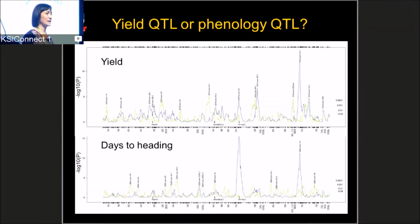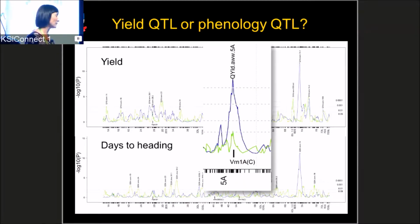And this is an example of what we get when we do a multi-environment QTL analysis. This one was done on Excalibur Kukri double haploid population using data from Australia, Mexico, and India all together. And here that's where we can compare the yield QTL that you see as peaks along the chromosome with days to heading, so phenology. And that's what Roberto will call the elephant in the room. That's what we obtain most of the time.